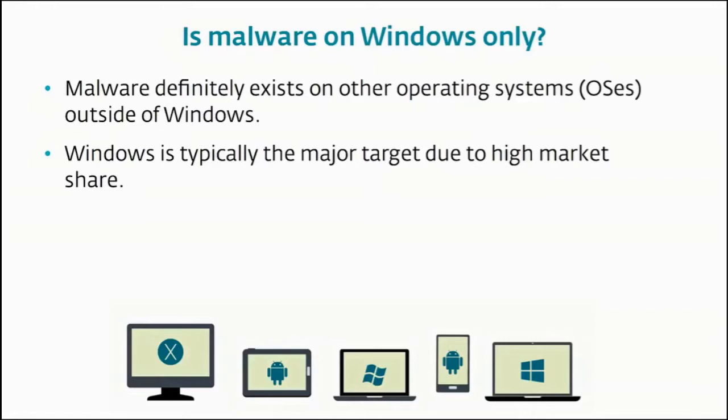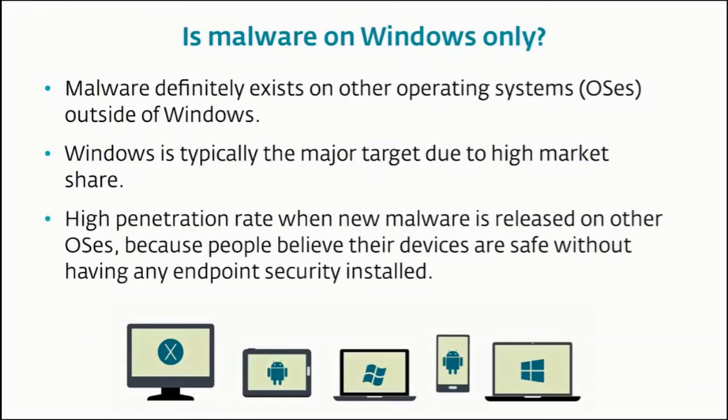However, when new malware is released on other operating systems, it typically has a very high penetration rate as well because people believe that their Android devices, their Macs, and their Linux devices are safe without having any endpoint security at all. So when a piece of malware gets deployed to those OSs, they don't have any protection to prevent it from getting on their systems, and they have nothing in place to detect if their system is infected. That malware will remain there for a very long time until something starts running funny or they start wondering what's going wrong.